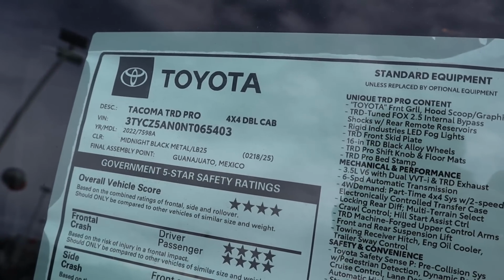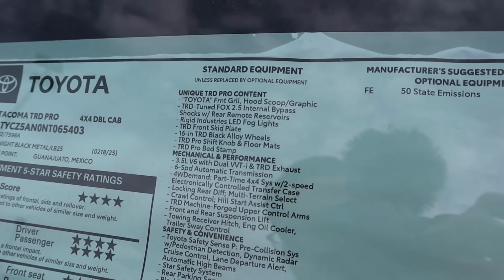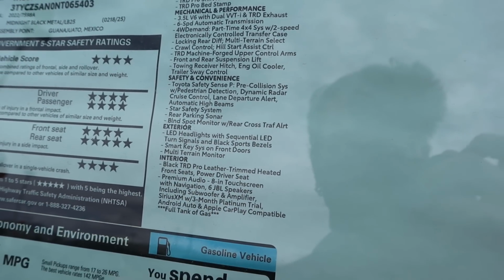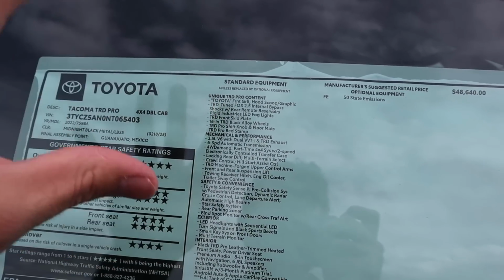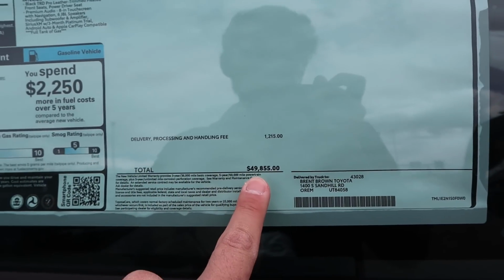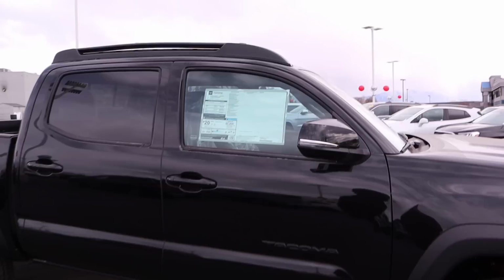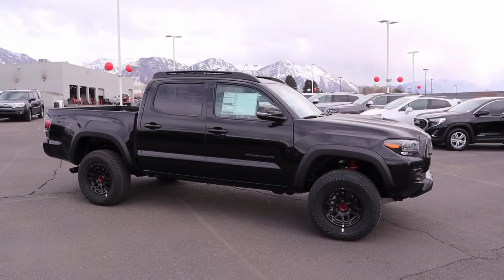So here's our window sticker for this Tacoma TRD Pro. Feel free to read the standard equipment if you guys want to, so freeze the frame for all of that. And this one doesn't have any optional equipment. This is literally just the TRD Pro package with an automatic transmission. Total MSRP, $49,855. And wait for it. Let's see how this thing drives.